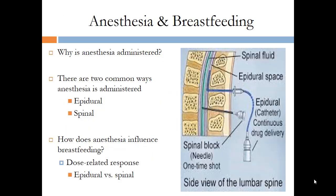So let's talk a little bit about how epidurals impact breastfeeding specifically. How do they impact breastfeeding? I'm going to pause for a moment so you can refresh your memory and take a look at your assignment.